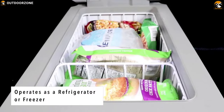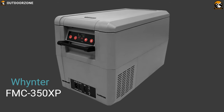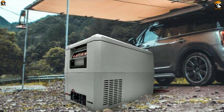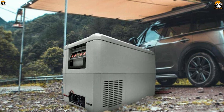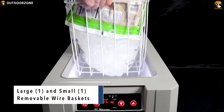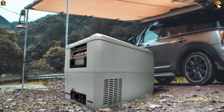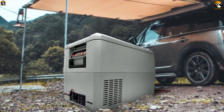Keep your camping food cool and fresh for a long time with the Whynter FMC-350XP, a unique and portable freezer refrigerator that ensures you can always enjoy fresh food on your campsite. This freezer refrigerator offers a massive 34-quart storage space where you can keep all of your camping food in one place and keep it fresh for a long time.